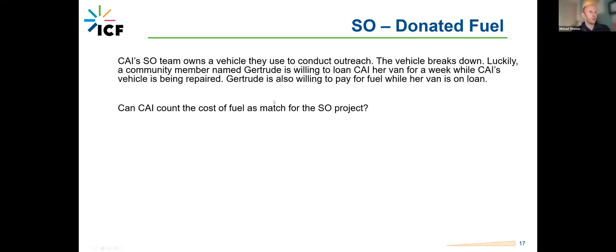Okay, cool. So CAI's street outreach team owns a vehicle they use to conduct outreach. The vehicle breaks down, but luckily a community member named Gertrude is willing to loan CAI her van for a week while CAI's vehicle is being repaired. Gertrude is also willing to pay for fuel while her van is on loan. Can CAI count the cost of fuel as match for the street outreach project?